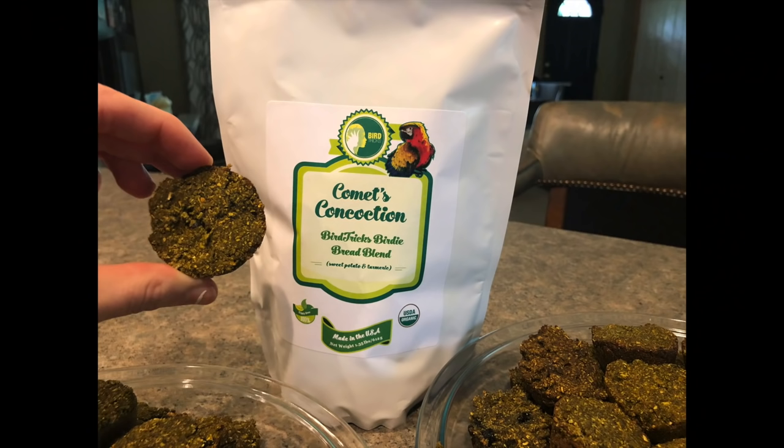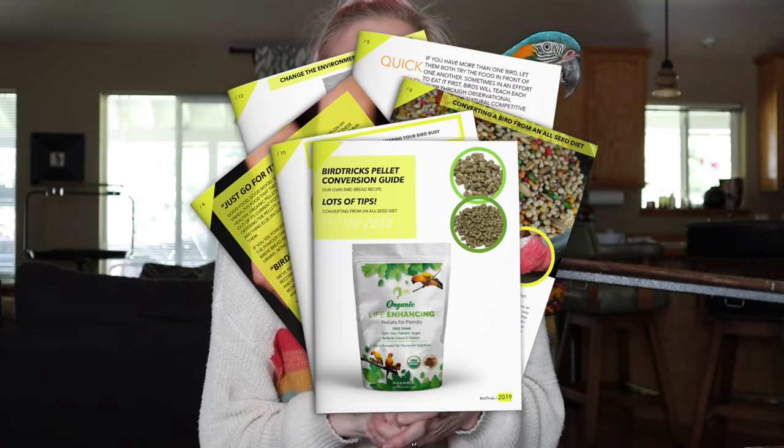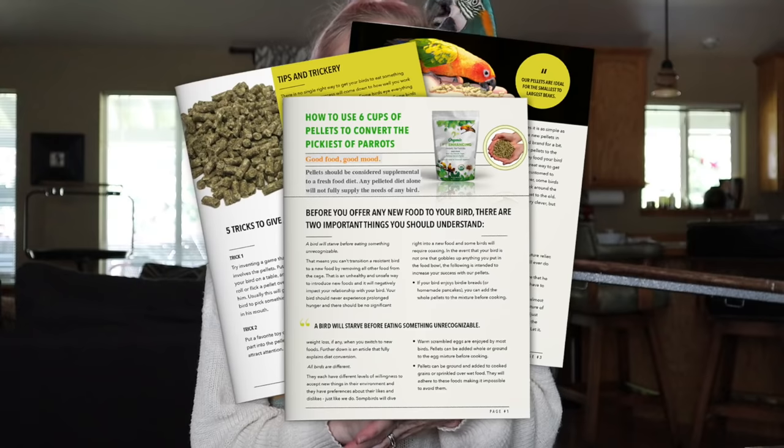But you can do a lot of versatile things with Birdie breads and incorporate a lot of fun foods, and it's a great way to introduce new foods to your bird. The digital downloads that you're gonna receive are our pellet conversion guides to help you along if your bird isn't already eating a natural, healthy pellet. So they will help you convert your bird onto our healthy pellets, and they'll teach you a ton about nutrition, and we even threw some fun tricks in there as well for you to train.